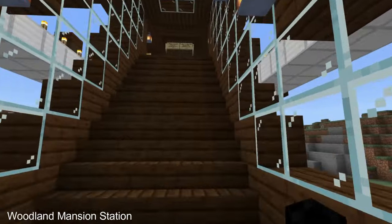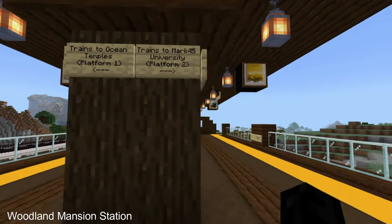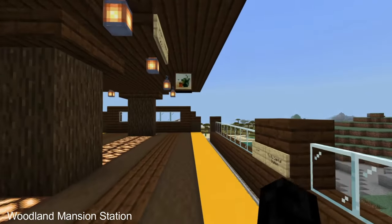Yeah, that's it for this one. Let's head back onto the tracks. Here are the signs that will tell you which platform is what, and let's move on to the next station.